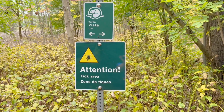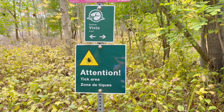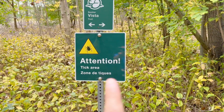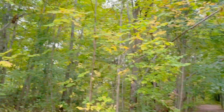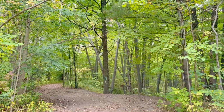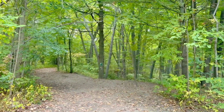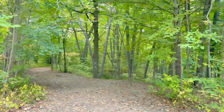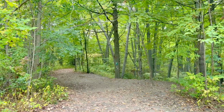Okay, so I was right to wear long sleeve and pants, because here's the first warning. Attention, tick area. And this is just the entrance part of the woods. So I am gonna put on my long sleeve shirt because nothing is worth getting deer tick bites right now, but this park is so beautiful. It's hard not to go on a trail hike every once in a while.